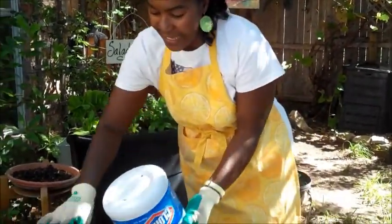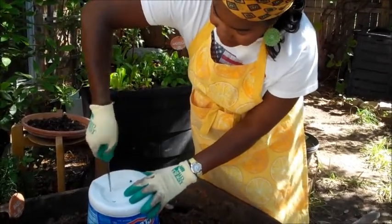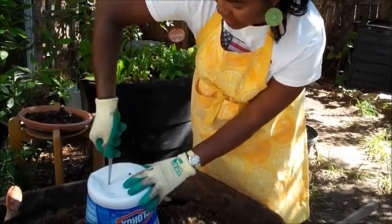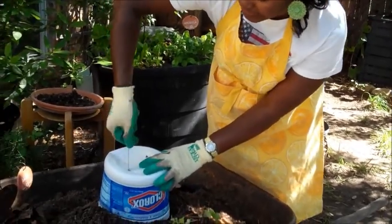The next step is to add drainage holes. I've already added 3, but usually 3 or 4 is enough. Please be careful when you do this. This is not a job for kids to do alone. Under supervision, yes, but not alone.